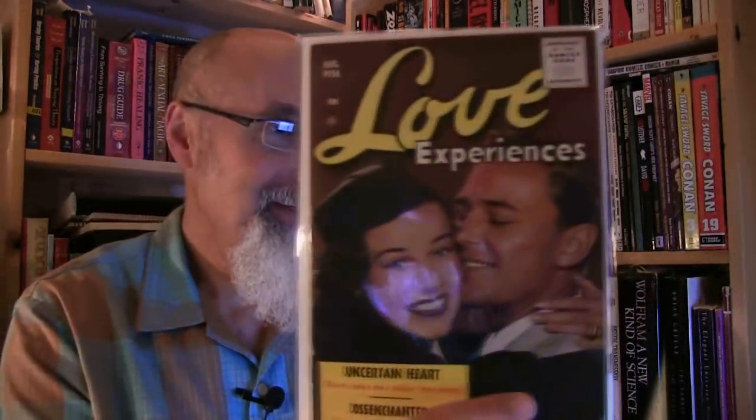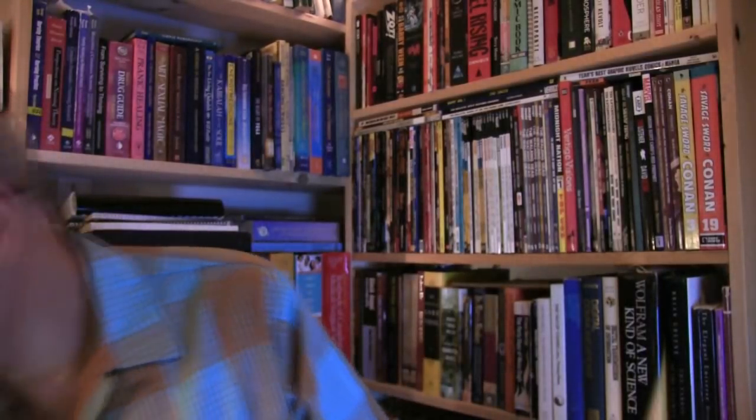Love Experiences. Let's find this one. Love Experiences number 38 is from 1956. And you can tell right here, it's after the comic code came into effect, right? This one, and I'm mentioning this because I'm going to show you something, this one doesn't have the code, right? This one has the code. These ones are in nice shape. There were some really good shape comics that I got my hands on here. Okay. This is Love Experiences number 38. It cost me $7.60 US and it's graded at 4.5.